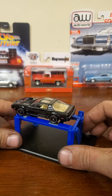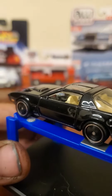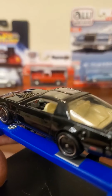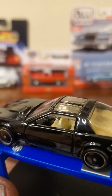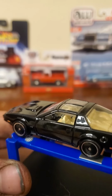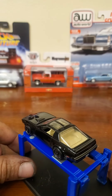Really cool casting. Really love what they did with this thing. The interior, if you take a look in there, let's see if we can get it in pretty close. It's pretty accurate to what Kit actually looked like on the show. Obviously very different from your average mid-80s Trans Am. So you can see the dashboard kind of wraps around there. And then all kinds of gadgets and computer stuff in the driver's compartment.